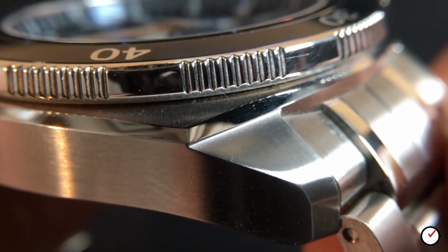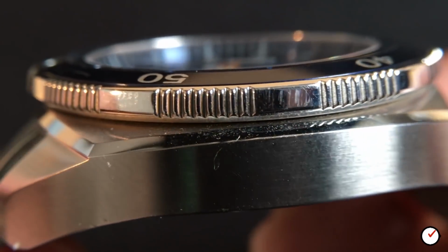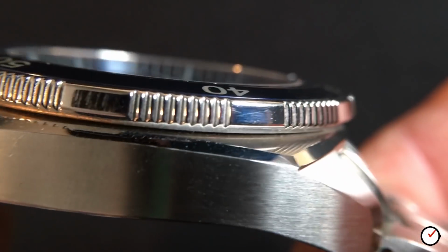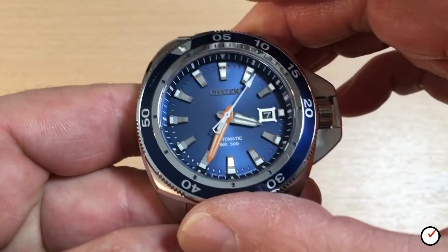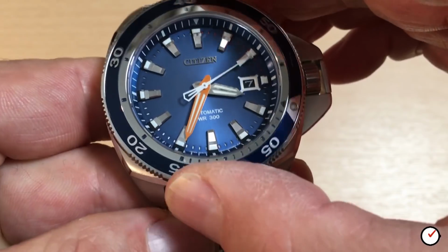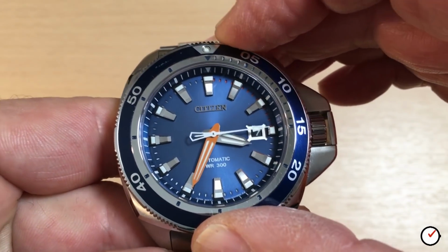The quite proud 60-click unidirectional bezel has a polished edge which is broken up into 10 segments of coin edging, making it very easy to grip. It has a reassuring, audible, deep clicking sound. Although secure between clicks, there is a slight bit of backplay.